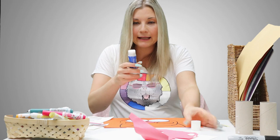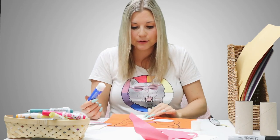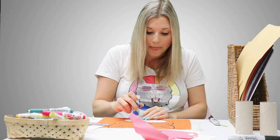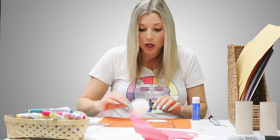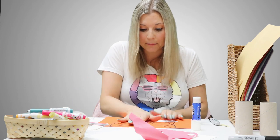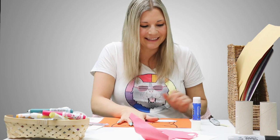Take off my lid and I turn it up and it's ready to glue. I put a little glue on the back, not a lot, just a little, just a dot, not a lot. I'm gonna press and hold to make sure the glue bonds both papers together for our pet cat.